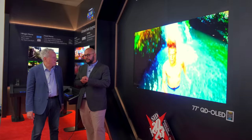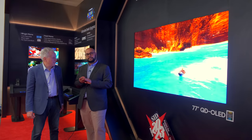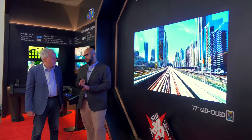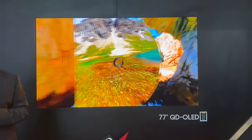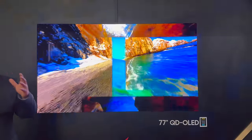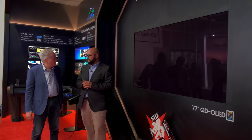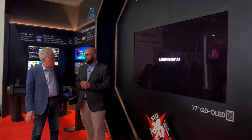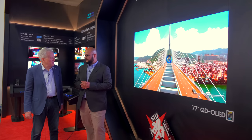It has a re-engineered blue OLED layer, which is 33% brighter. It is also more power efficient. And thirdly, it has almost two times more durability. So it has increased lifetime, more power efficient, along with the 33% brighter, which is not just white brightness, it's the total holistic color brightness. So that's what this is all about, the 77-inch QD OLED. And I'm looking at it, it's a beautiful display, and now that we can see the black level, it's quite impressive.